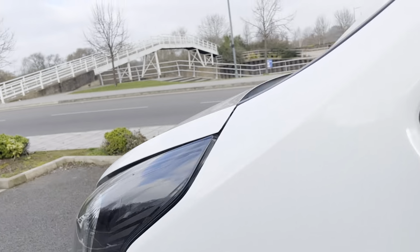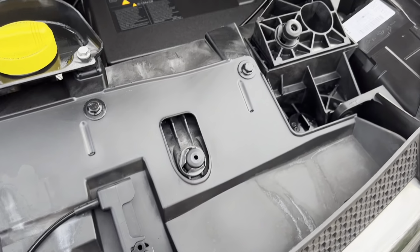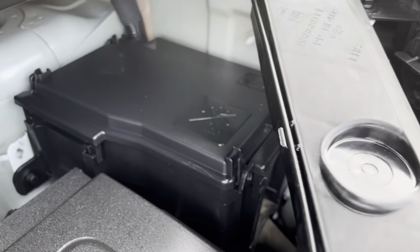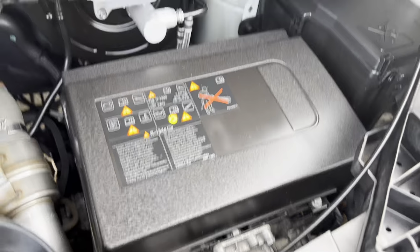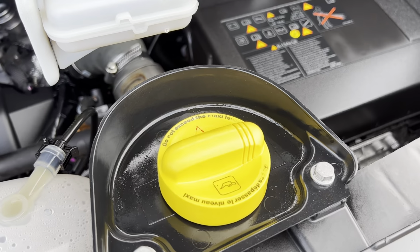Under here is your bonnet release, and if we show you under the bonnet, I'm trying to find the bonnet opener, there we go. So bonnet release is here. Okay, we have fuse box, battery cover, power steering and brake fluids, oil filler.